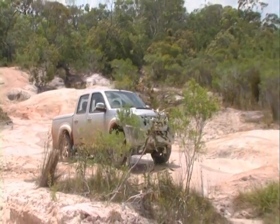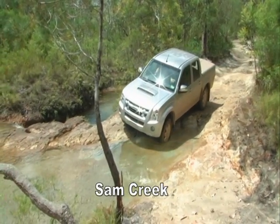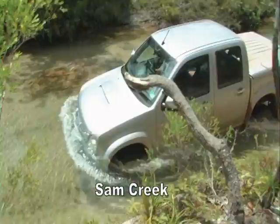You need caution on all the river crossings because quite often there's a large boulder being disturbed by a previous vehicle, and you don't want to smash a hole in your sump or in your gearbox.